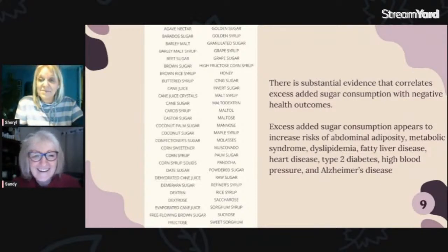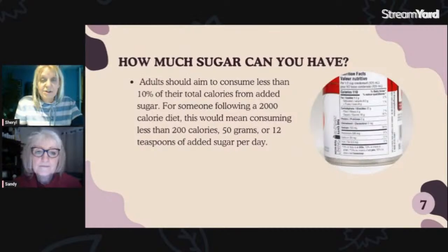Yeah. And one thing that is coming out of the medical field that I've learned is the link between Alzheimer's and sugar, the correlation to that. Right, so that's scary in itself, right? Yeah, no kidding. So how much sugar can you have?